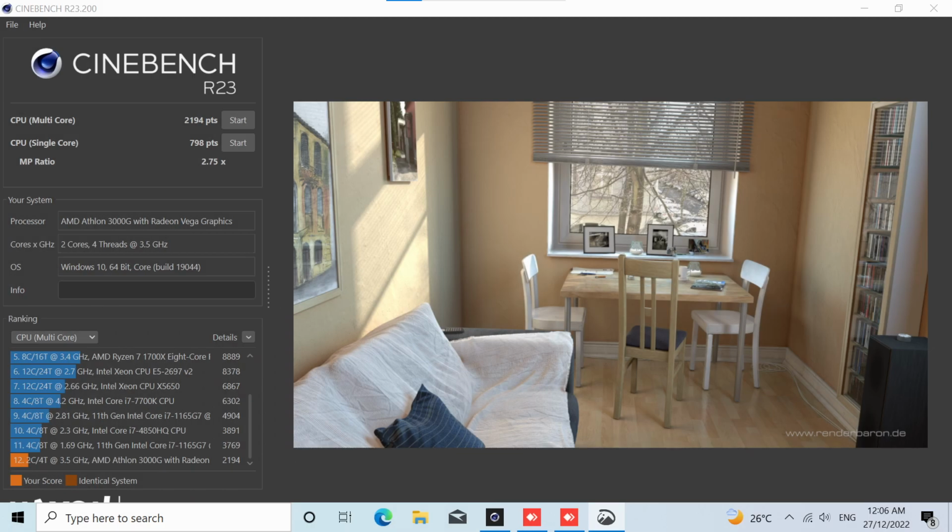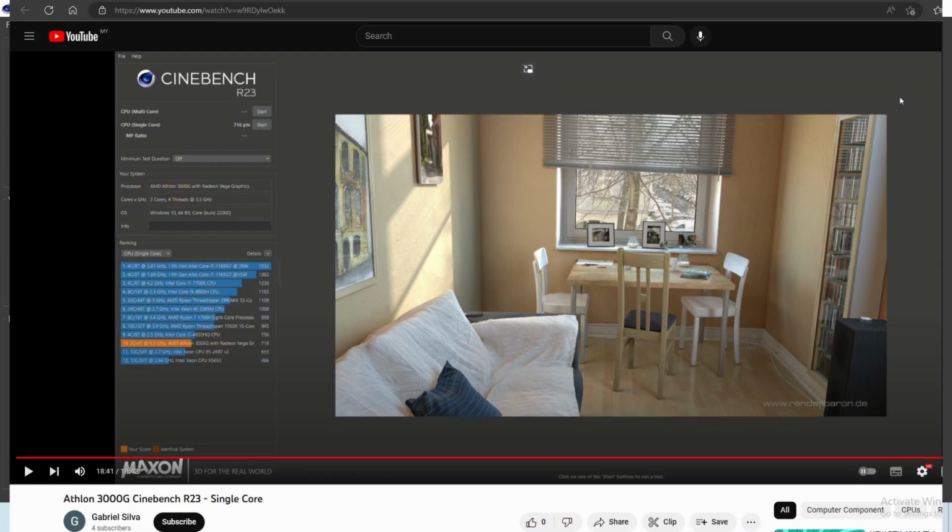I tested the PC in Cinebench to see how powerful its CPU is. The AMD Athlon 3000G dual-core CPU obtained a single-core score of 798 points and a multi-core score of 2194 points. A quick research online seems to show that it has around the same level of performance as the Intel Xeon E5-2697V2 and the Intel Core i7-4850HQ mobile processor.